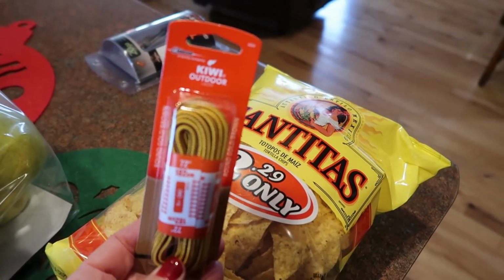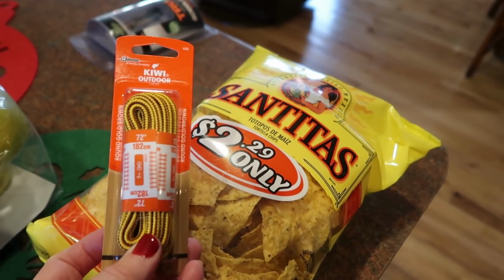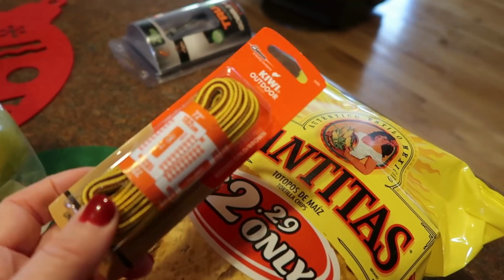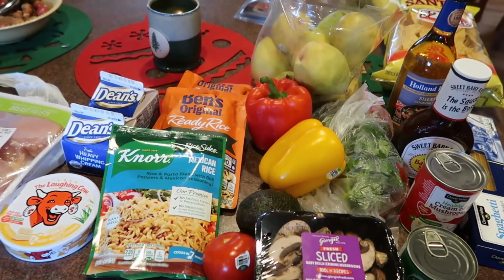And then I did see that at Piggly Wiggly they had some shoelaces, and I know Warren needed some of these bootlaces for a pair of his boots. So I picked those up as well. And that is everything. And now I'm going to get back to cooking.